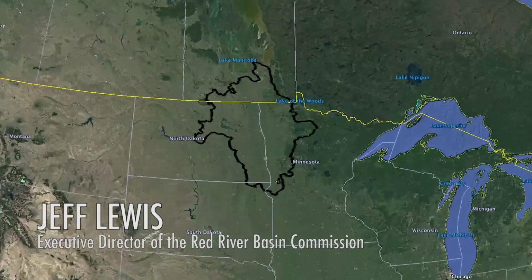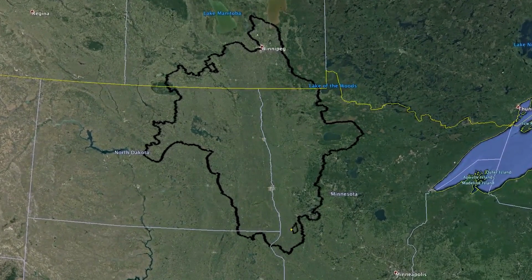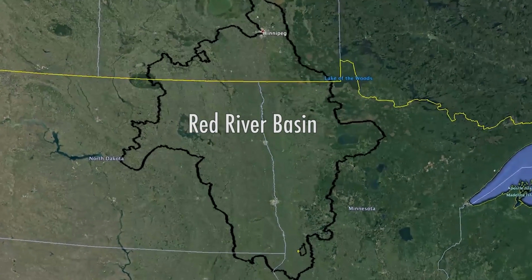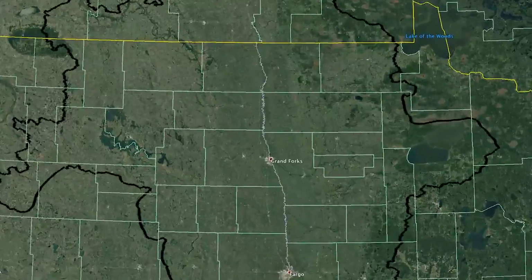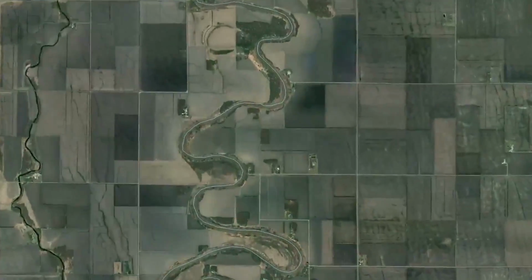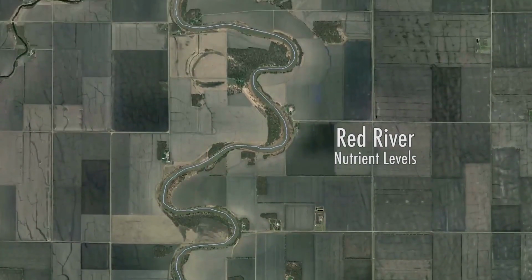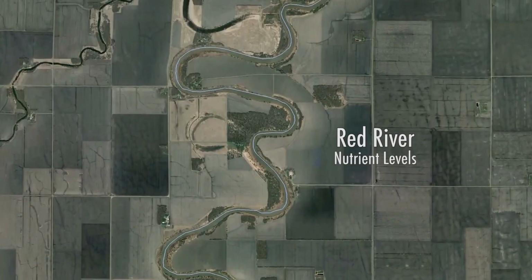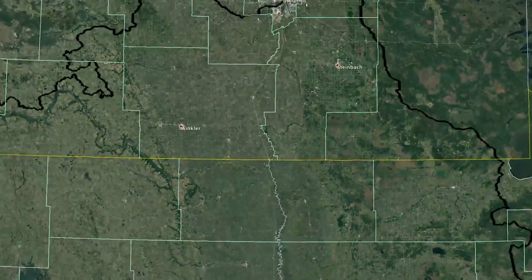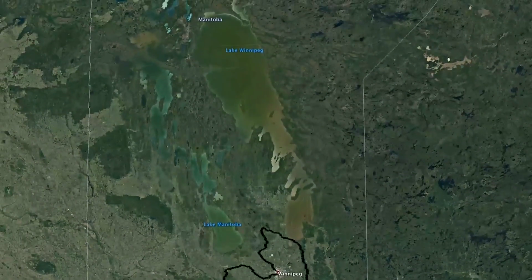We wanted to talk a little bit with you about a kind of interesting nutrient reduction strategy that we've been working on here at the Red River Basin. There's really been kind of two main drivers for us getting involved in this nutrient reduction work. One has been looking at the nutrient levels within the Red River itself. And secondly, the big driver is Lake Winnipeg and what's been happening up there with nutrient levels.